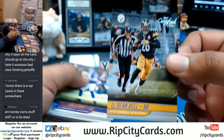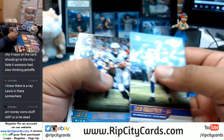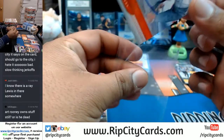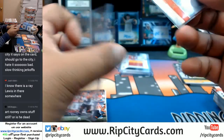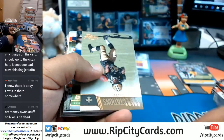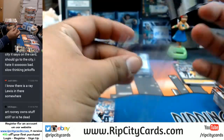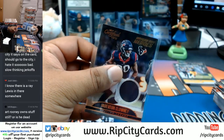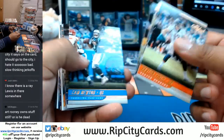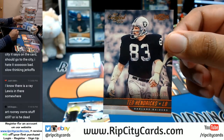Numbered to 99, Le'Veon Bell of the Steelers. DeMarcus Walker, sticker auto numbered to 199 for the Broncos. Jadeveon Clowney relic for the Texans. What else we have here? Some of these pictures are pretty cool. Numbered to 399 for the Raiders, Ted Hendricks. That's a cool picture right there.